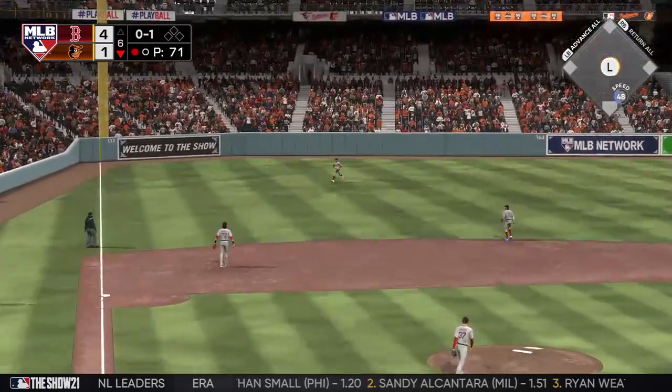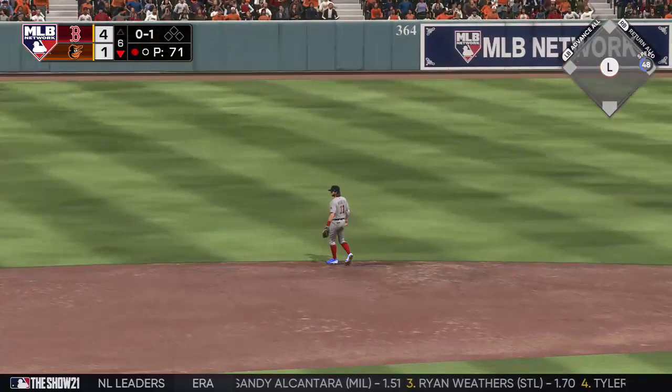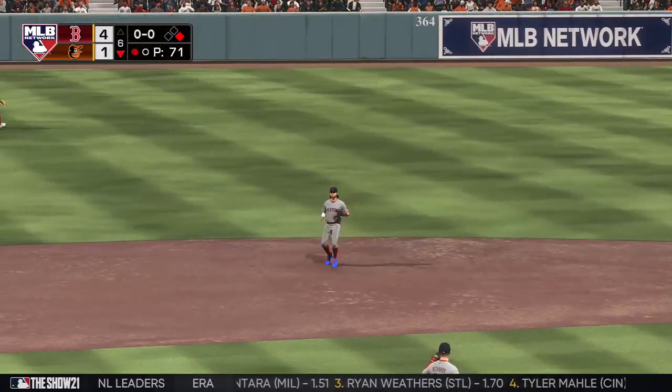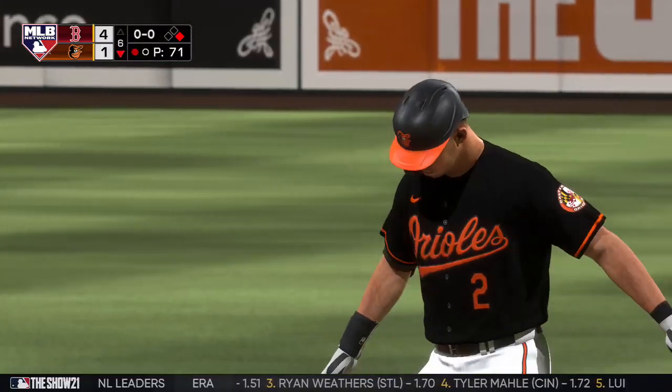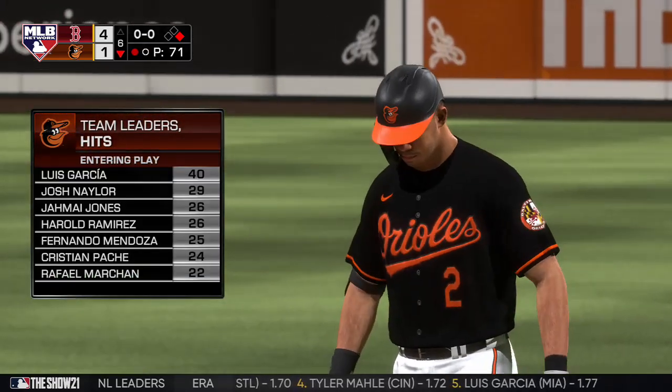Line drive to left. And that finds some outfield grass. It's a base hit. So a solid single to left. And that gives him a multi-hit game here tonight. And as you can see there, he currently leads the Orioles in that category.